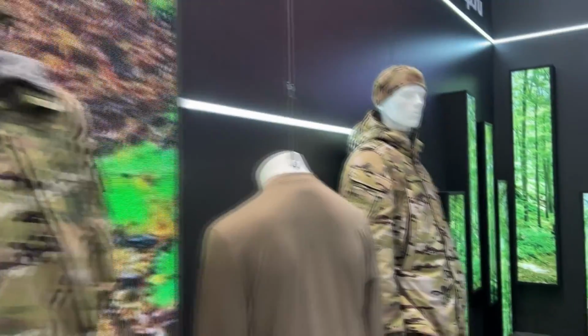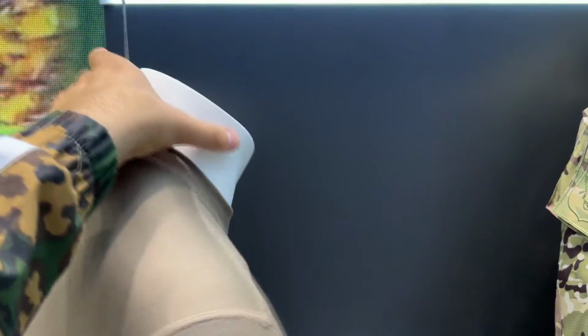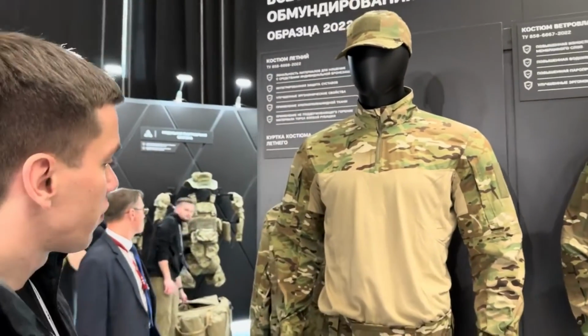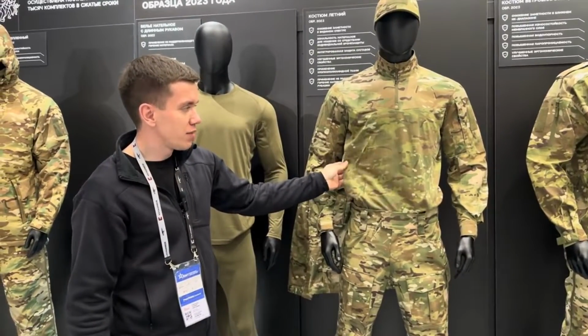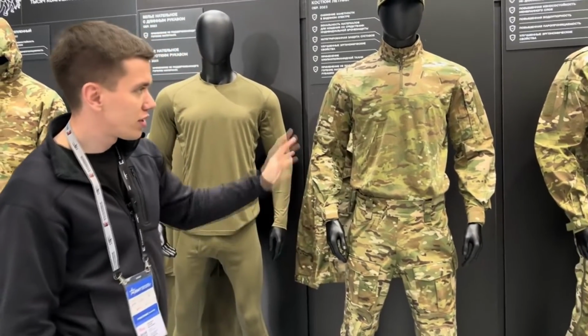The torso of both combat shirts does not support combustion, but the base fabric has no fire resistance properties. There is no infrared remission on the VKPO 2.0, but as far as I know, the customer did not set this requirement. On the VKPO 3.0 model of 2022, infrared remission is only on the summer suit. On the VKPO 3.0 model of 2023, infrared remission is on all items except for the fleece jacket, hat and the underwear.